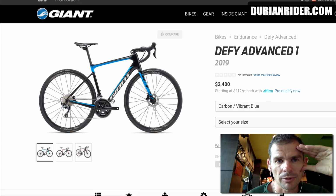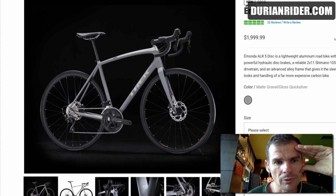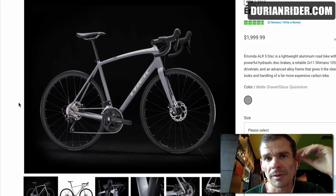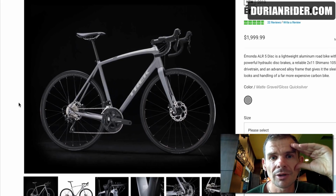So there you go. That's what I would get based on the data I can see. All I'm presented with here, I'd have to test ride both the bikes to really give you my 100% feedback. But just looking at it, I would say the Trek is the way to go. If you buy the Giant, it's not going to be a bad bike. It's going to be a fantastic bike.